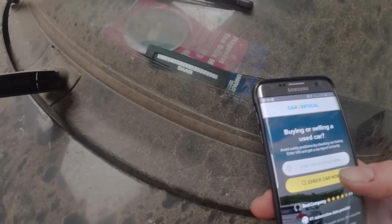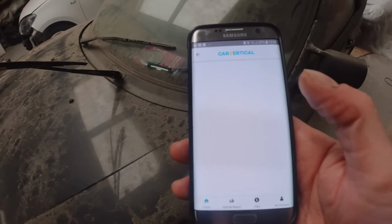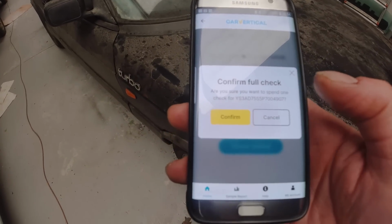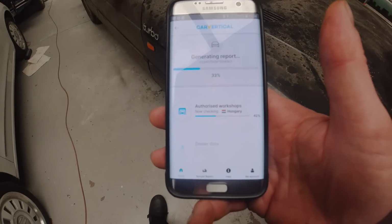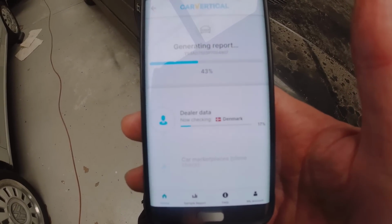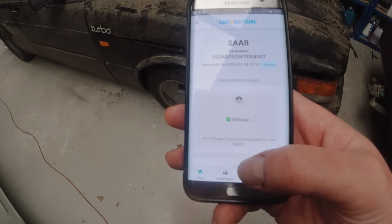Now, on the Saab here, the lady's taken the number plates off. What we do have is the VIN number, and lucky enough, Car Vertical will do it off of a VIN as well. So if we just pop that in. There we go. See what we come back with. So it's found the car right off the VIN there. Let's check the vehicle, confirm I want to spend one of my credits doing that. So off Car Vertical goes, doing its thing, checking across multiple countries, multiple databases, so it picks up on anything that might be of interest. Report is ready. Let's see what it's got to say.